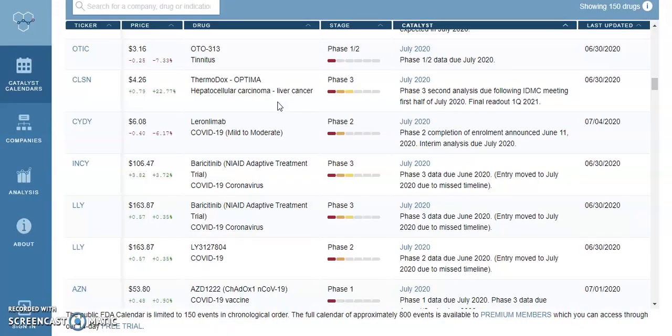And at number 3 for the month of July for stocks to look at, penny stocks, is going to be ticker symbol OTIC. OTIC is currently trading at $3.16, down about 7% actually at the close. The drug that is being looked at is OTO-313. This is going to be a phase 1-2, and it's going to be in July 2020.